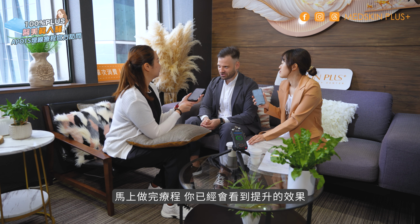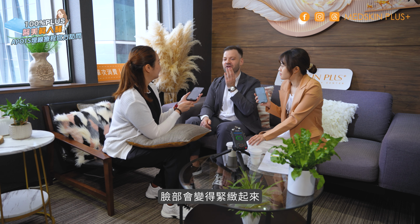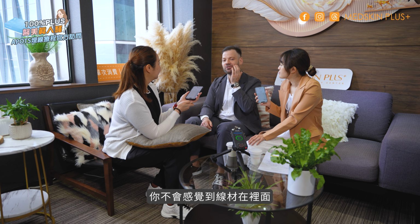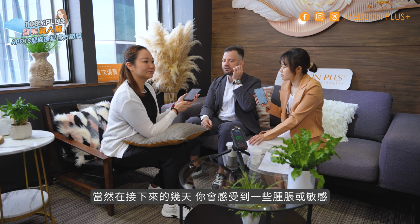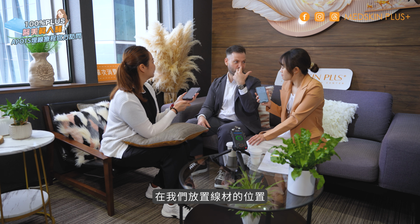Immediately after the procedure, you will already see a nice lifting effect. The face will be tightened, and you will not be able to feel the thread inside. Of course, within the next couple of days, you will face some swelling and some sensitiveness of the place where we put the thread, right? But the best result, I think, you will see after about 2 weeks.